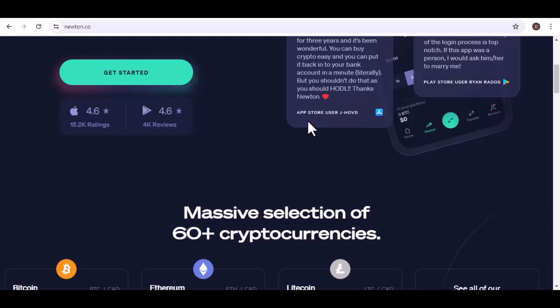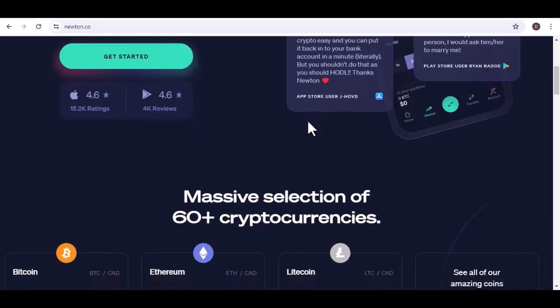Step 6. Explore the cryptoverse. Congratulations! You've officially opened your Newton Wallet and are ready to explore the exciting world of cryptocurrency. Browse through the available cryptocurrencies, research the ones that pique your interest, and start making your first crypto purchases.